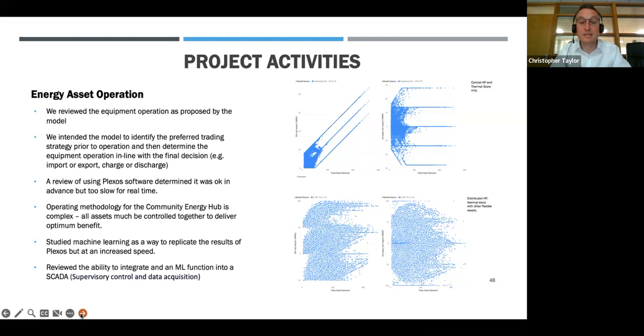And we reviewed the ability to integrate the ML function into the SCADA system. And again, we found that that was a viable thing to do. Next slide, please.